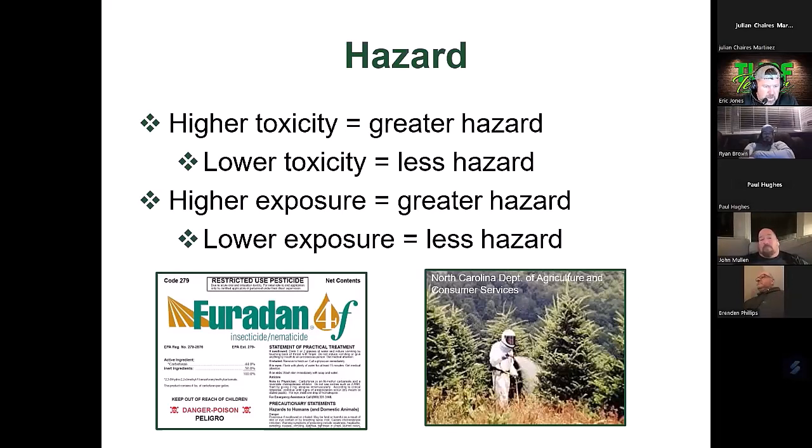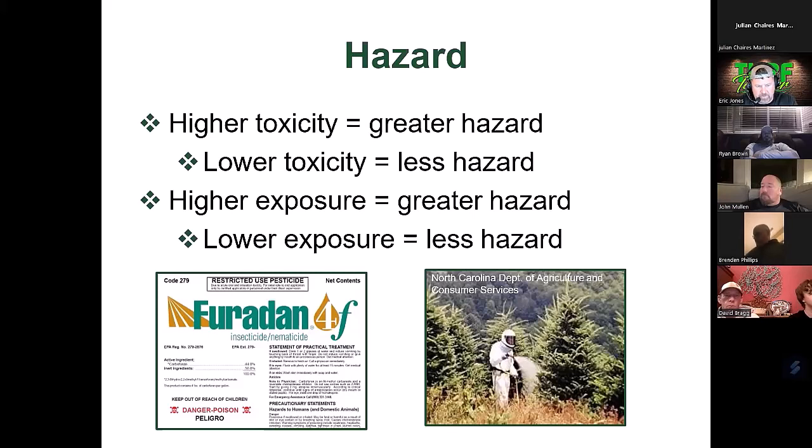And for this one, we're looking at an insecticide here. It is a restricted use pesticide, and it is a danger poison, peligro. So, with that, we have a restricted use pesticide, meaning that it's going through some strict EPA testing. They've tested it in numerous ways, one being how it remains in the environment after it's applied. But a restricted use pesticide can only be purchased by a licensed applicator. So we would be going to purchase it for our technicians to be used.